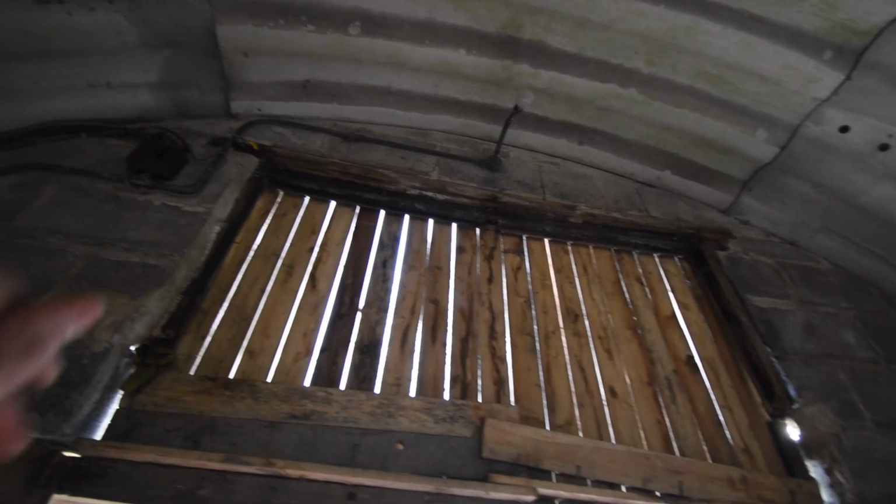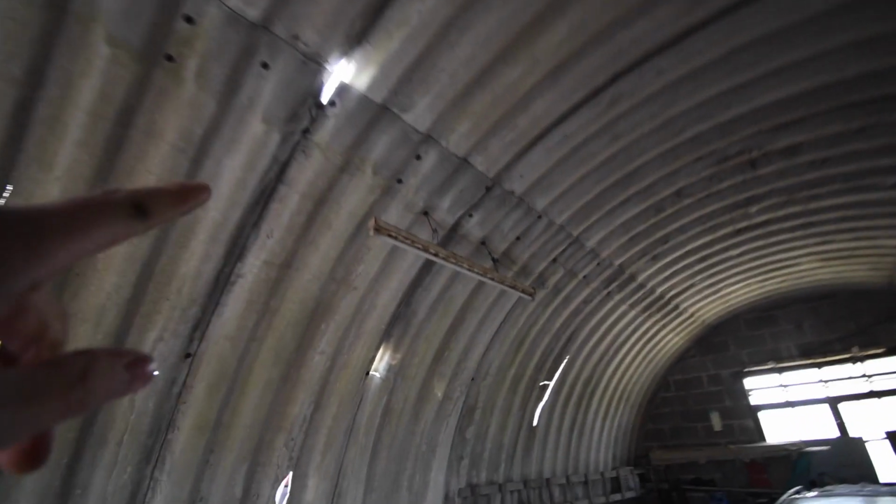It's a real pain because that bulb doesn't work as far as I'm aware, but none of these strip lights work either anymore. You can turn them on, but they just don't kick up. So I'm going to have to replace the lights as well.